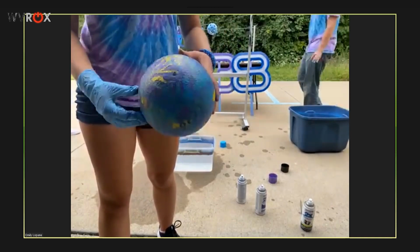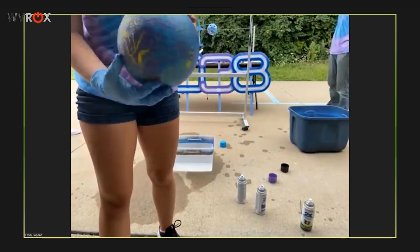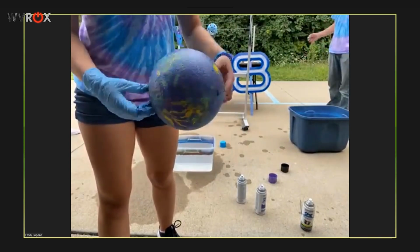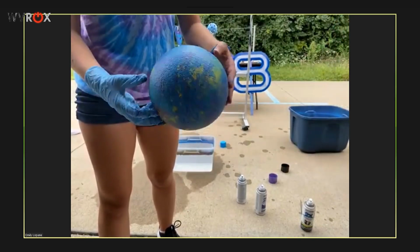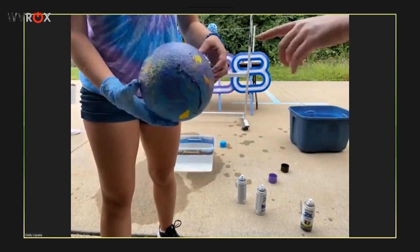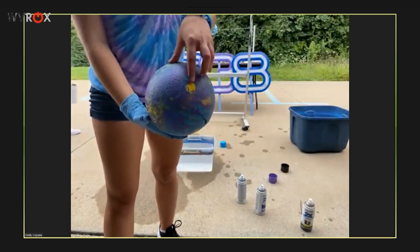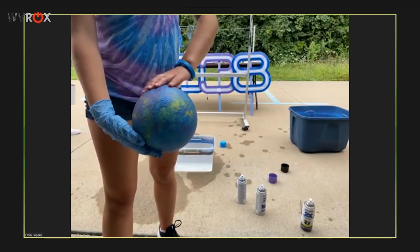I would like to emphasize that things that are foam are not the best hydro dipping option, because I feel like that's pretty evident. But yeah, this is it. We did end up dipping it a couple of different times, so there's quite a few layers of paint on here. You can kind of see where we were grabbing it. Yeah, we were holding it at these darker yellow spots. Almost a year. Yeah.